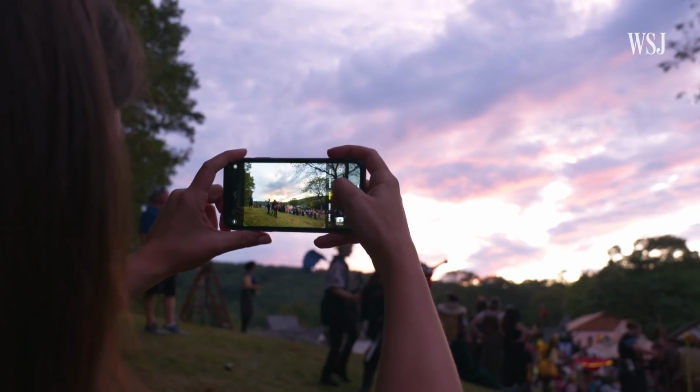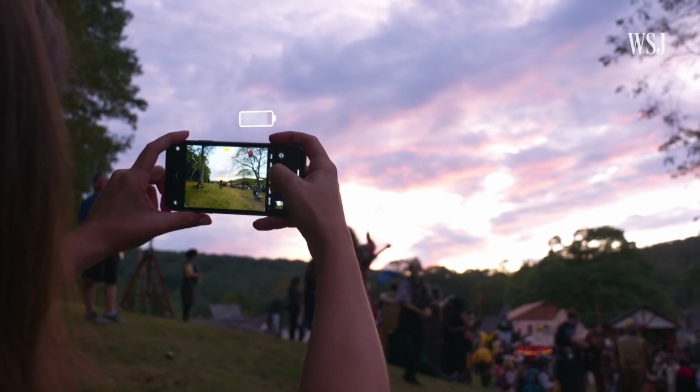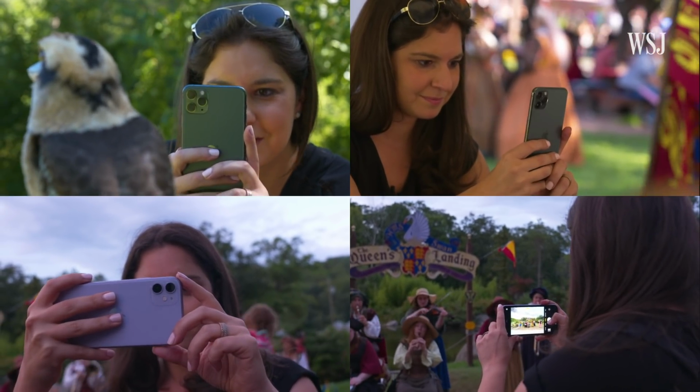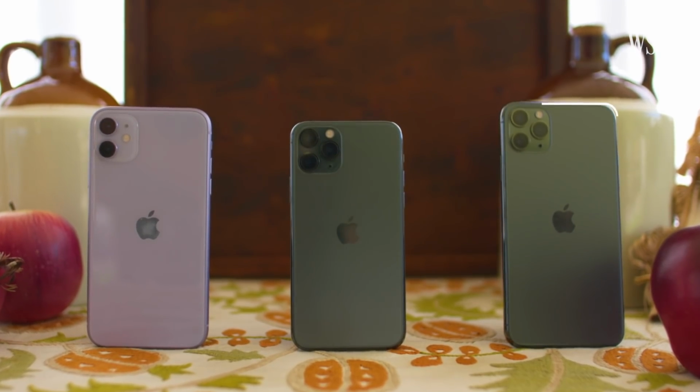Before the sun sets, let's talk about battery life. All 3 of these phones last the full day. That is, no need to charge them even if you come to a place like this and beat the crap out of the cameras. The 11 Pro Max lasted the longest in my tests.